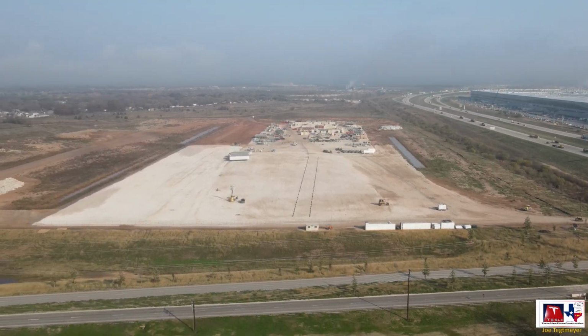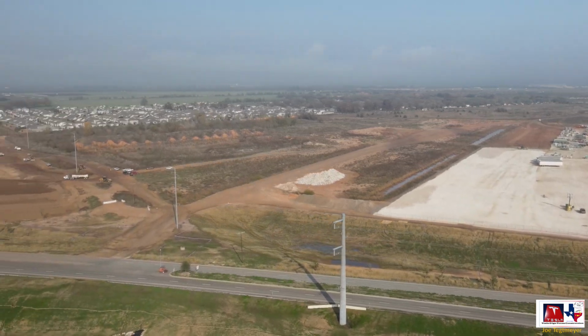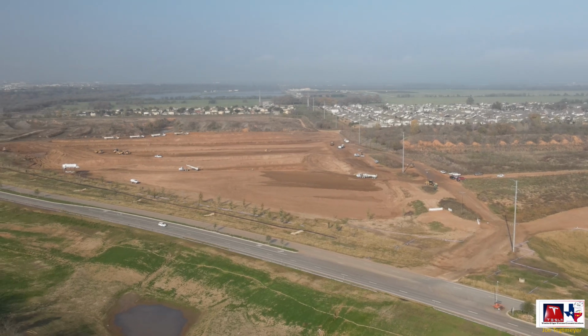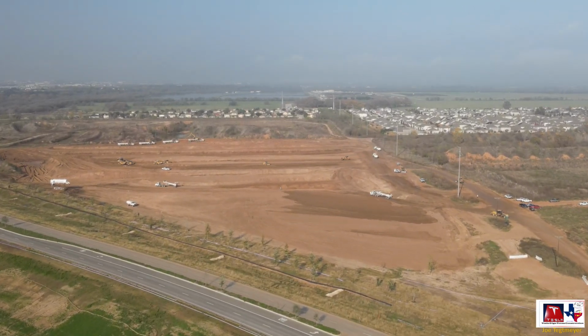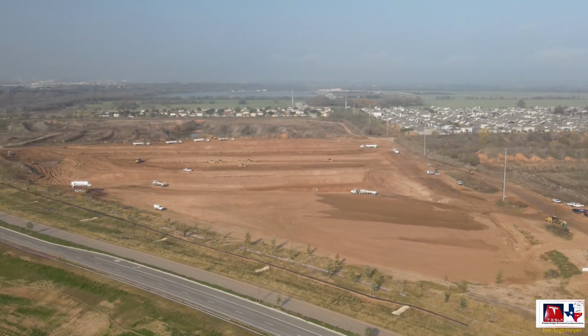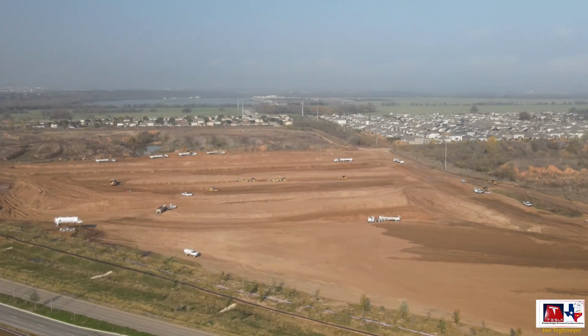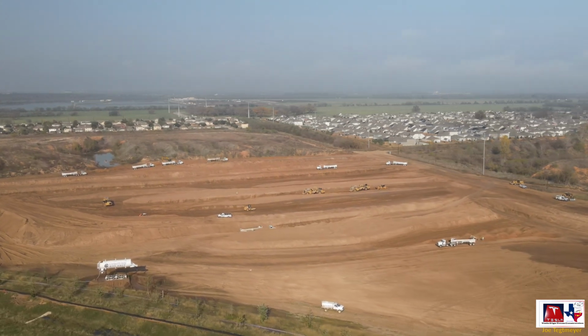After about 3 hours or so waiting for the fog to clear, I was able to get a nice and sunny day. So let's start off here on the southwest side. This is that west support facility that is under construction, and you can see quite a bit of the earthwork that is going on to reclaim these old hills and valleys and ponds from the sand and gravel mine.